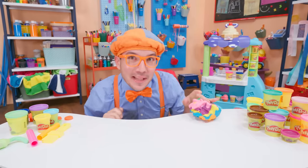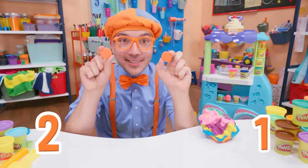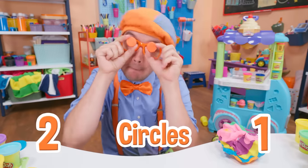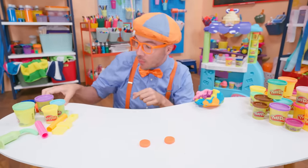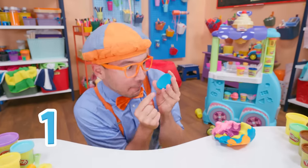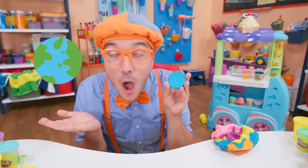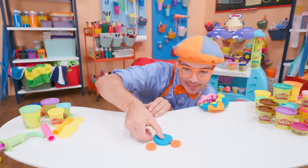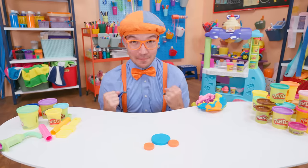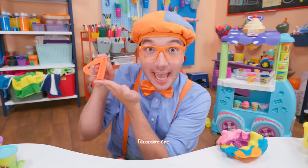Ooh, and I was playing with it earlier, and look at what I made. One, two, little orange circles. And one big blue circle. Kind of looks like a planet. We'll put that there. And the best part, a real life Play-Doh orange excavator arm.